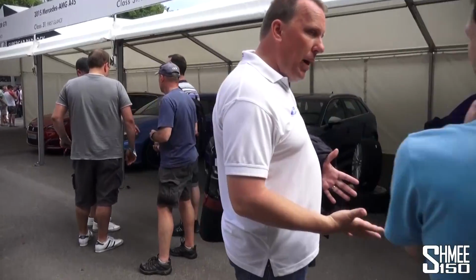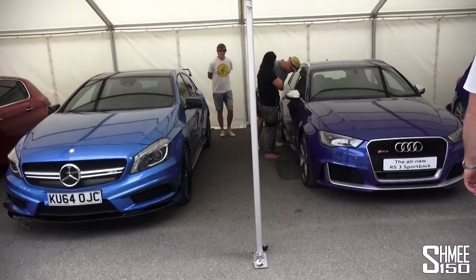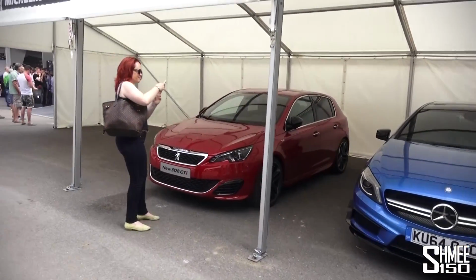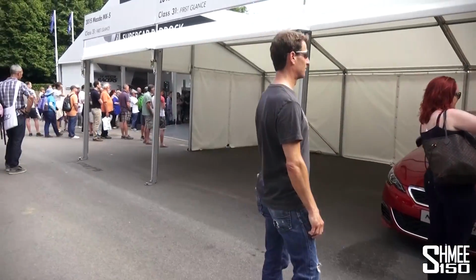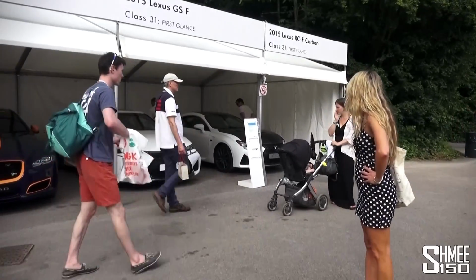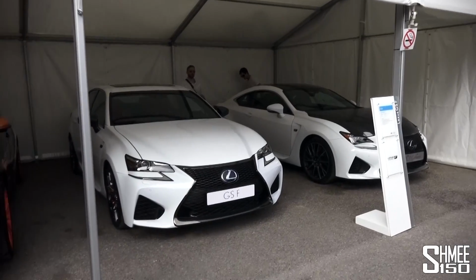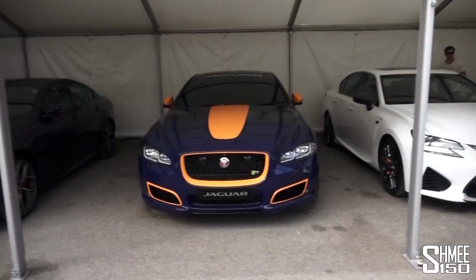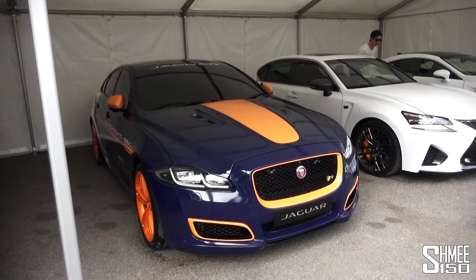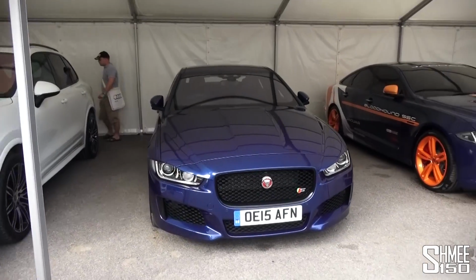Audi's new RS3 that I also drove a few weeks back next to its competitor car, the Mercedes AMG A45 AMG. We've got the Peugeot 308 GTI, the new Honda Civic Type R will be here, as will the Mazda MX-5. On this side, Lexus RCF with carbon pack, carbon bonnet and roof, followed by the Lexus GSF, Jaguar XVR Bloodhound support vehicle. Interesting car. There's the new XE, the Jaguar XE S.